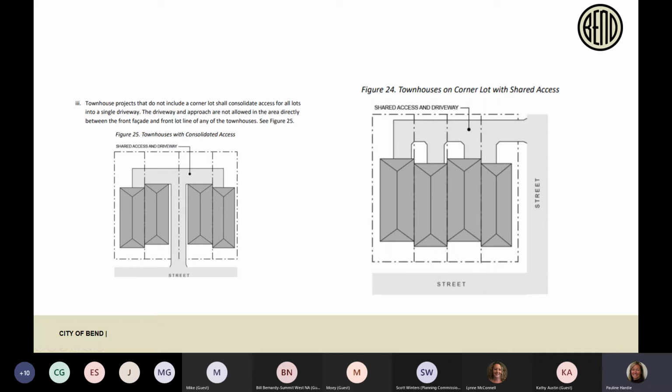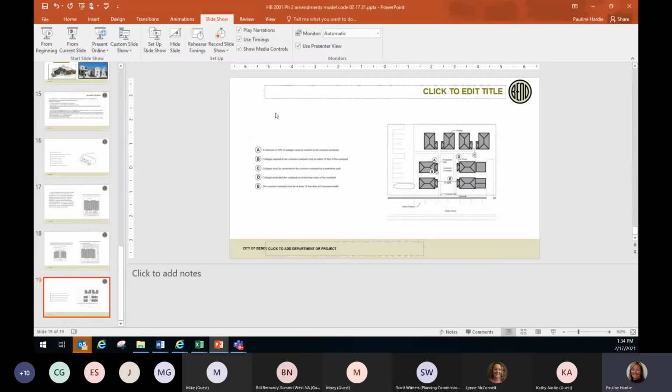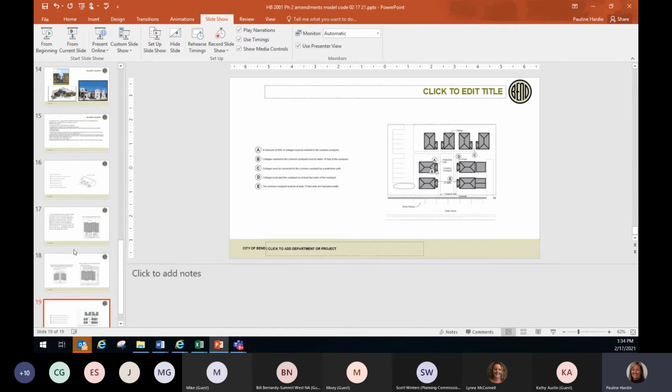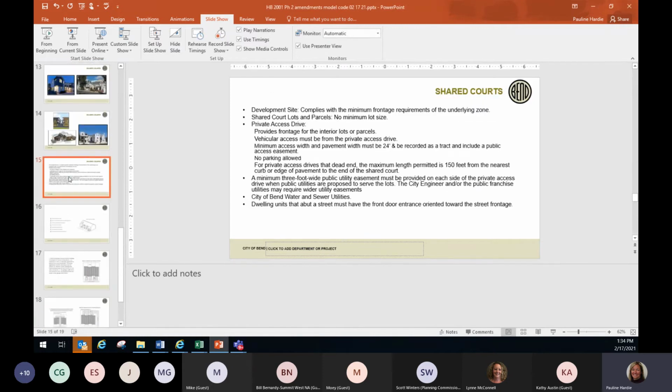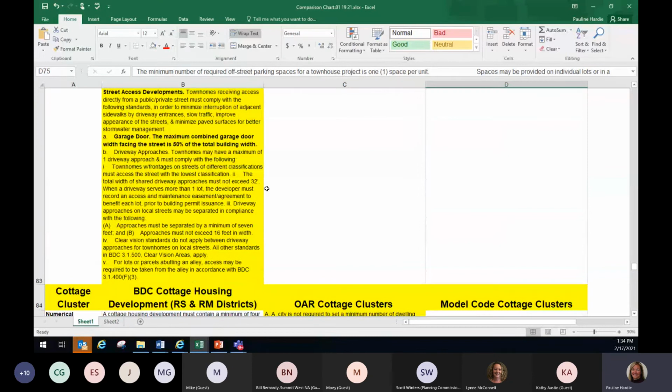Whereas our code provides quite a bit of flexibility for townhomes. We did recently just update it with a small group, and to my knowledge, I believe it's been working okay. It's similar to how we treat duplexes, triplexes, and quads, and I can tell you it's flexible without getting into too much detail. Kathy? Yeah, go with what we have already and not what is proposed in the model code would be my vote.